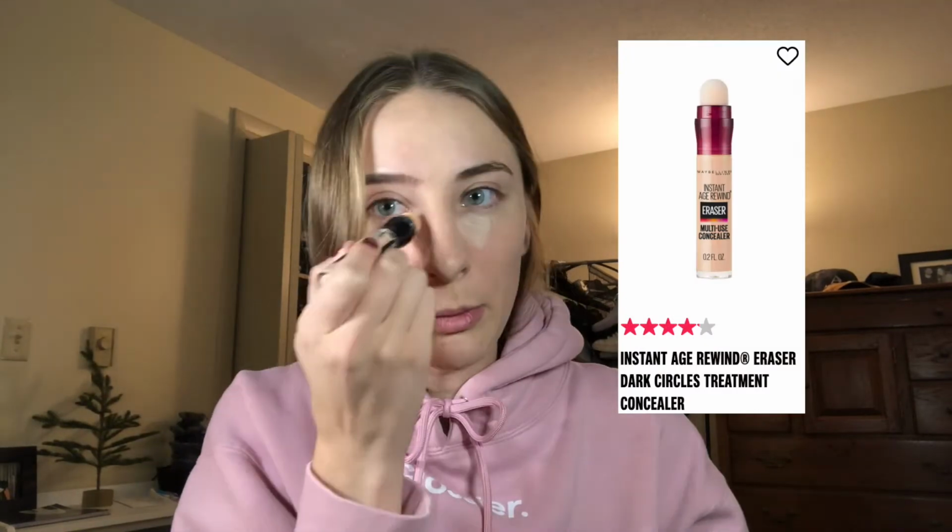I have the Smashbox Halo that I like to use if I'm going for something lighter, but I think I got the wrong shade because it kind of makes me look yellow, I'm not gonna lie. This is also a very common product, Maybelline, literally don't know what it's called. The Maybelline eraser, like, I don't know, rewind, something like that. This is a lighter shade, so I like to put it under my eyes, really lighten them up.